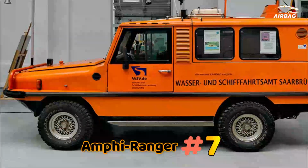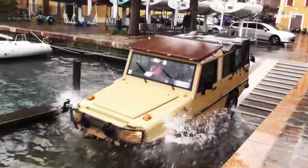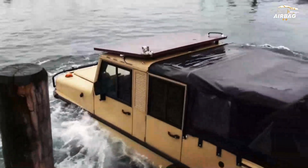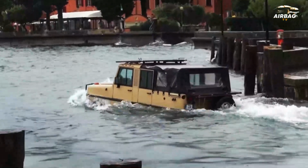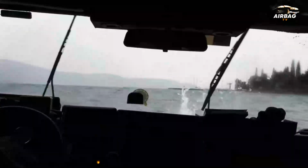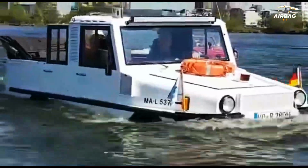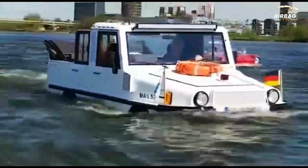7. Amphi-Ranger. The rugged Amphi-Ranger was launched in 1985 and was a civilian version of a 4WD-only amphibious vehicle built for pipeline maintenance. A memento of its time, this vehicle is made with an aluminum body that is part of the G-Wagon and has a retractable propeller for use in the water.